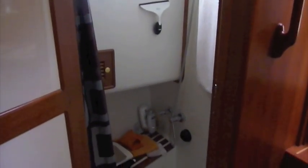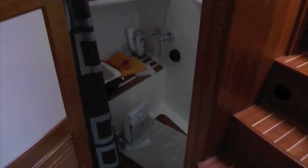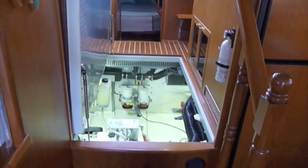Now we're looking into the head, and down into the storage areas behind the head and above it, and of course the sink and lots of mirrors. Now we're looking into the shower, which is a separate shower stall on the starboard side with a teak seat. Comfortable. It's got its own positive ventilation there through a port and drains well.